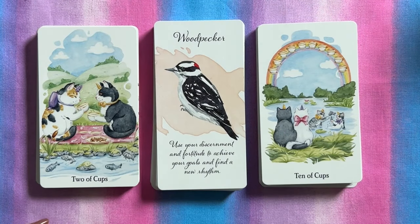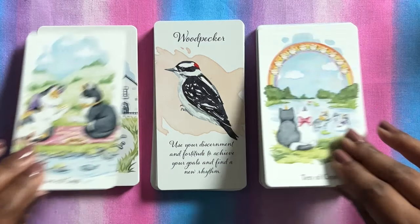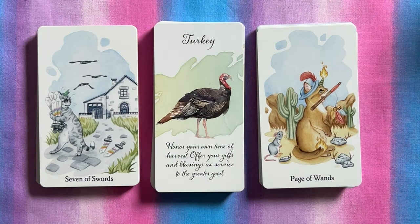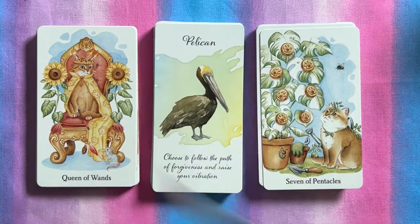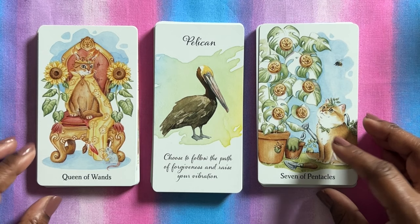And use your discernment and fortitude to achieve your goals and find a new rhythm, with the Two of Cups and the Ten of Cups. How cute. And one more. Honor your own time of harvest. Offer your gifts and blessings as service to the greater good, with the Seven of Swords and Page of Wands. It's a beautiful pairing. So yeah, this is again the Divine Feather Messengers Oracle.